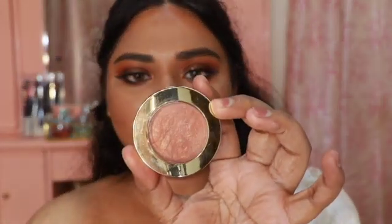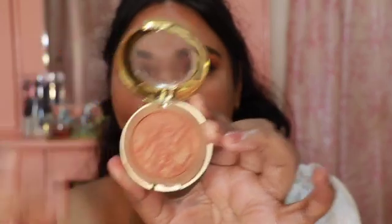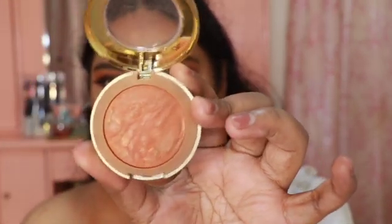So next for my blush, I'll be using the Milani Baked Blush in the shade Bellissimo Bronze. This is such a beautiful shade. Look at that. It is so pretty. And since we're going with all like brown warm undertones, this is perfect for today's look. This shade is so pretty.